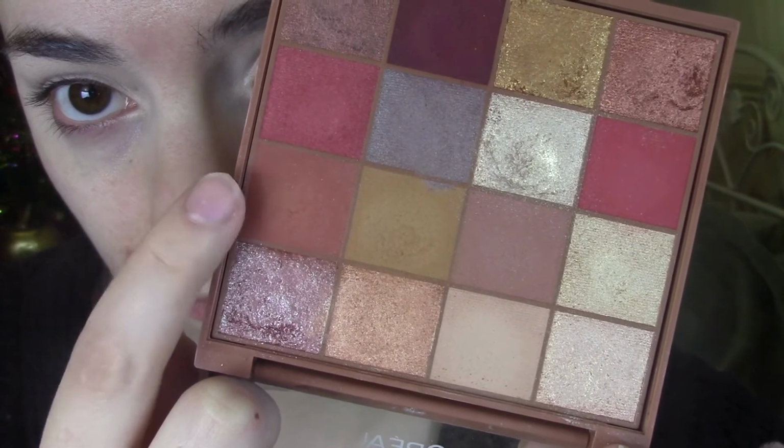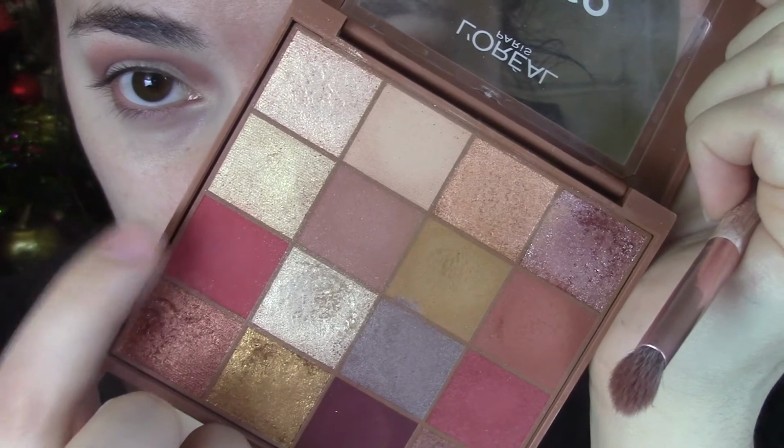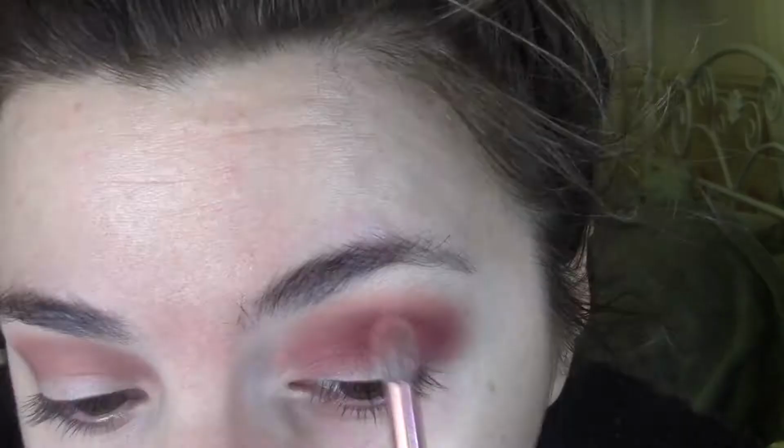It's got some beautiful shimmers in it. I think the mattes in particular though are my favourites in this palette. They just blend like a dream and they're really pigmented, just the perfect warm neutral matte shades, absolutely perfect. The shimmers are also pretty stunning as well. I do really like the shimmers too.